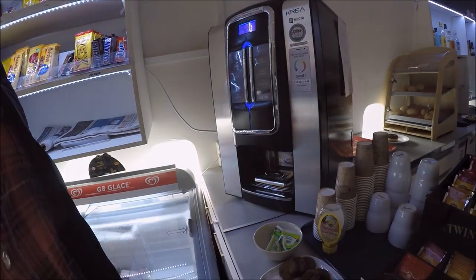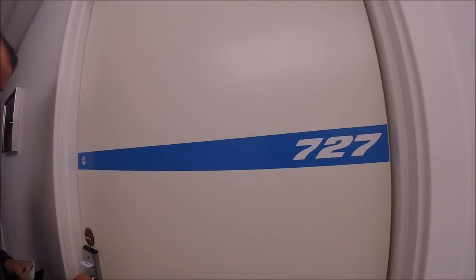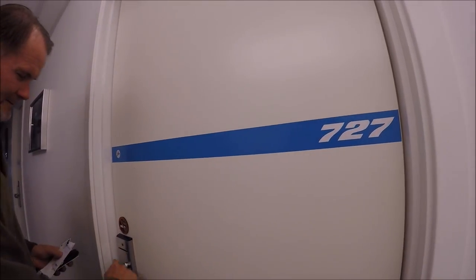How much are the cookies? There we are, 727. So we're 727. What is this? 747. Oh my goodness gracious. Look at this thing. So here's our room, me and Shawshank's. This is really interesting.